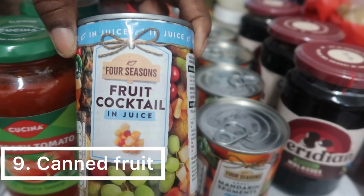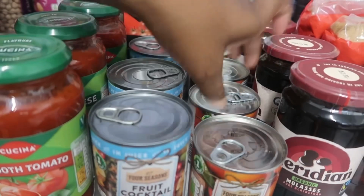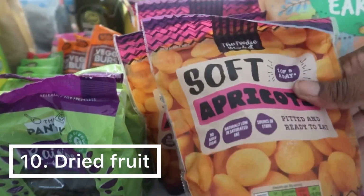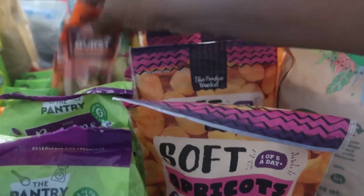Number 9, canned fruit. Now we like to stock up on peaches, pears, pineapples, mandarin, and if you can grow your own fruit and then can them, that's even better. Number 10, dry fruit. Now my children love apricots and raisins, so I tend to stock up a lot on these, but there's so many others.